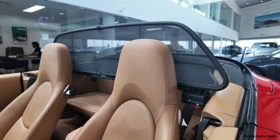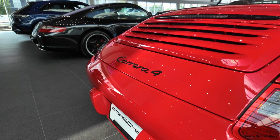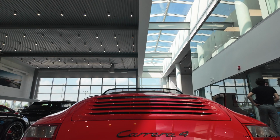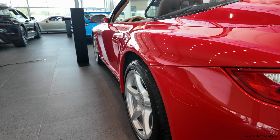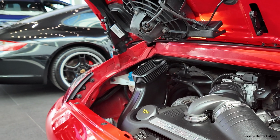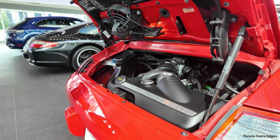We can see the Porsche crest on the headrest. I always recommend, as a convertible vehicle, the interior condition is very important when you walk up to your own vehicle. We'll walk towards the back of the vehicle. We'll see the black color soft top and the windscreen. Here we go. We can see the engine bay condition.